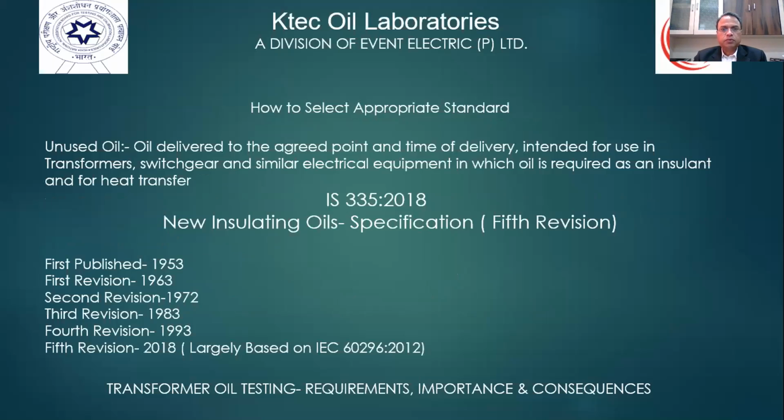How to select the appropriate standard? There are 2 types of oil: unused oil and used oil. Unused oil is regarded as oil delivered to the agreed point and time of delivery, intended for use in transformers, switchgear and similar equipment in which oil is required for insulation or heat transfer. Basically, whenever the oil we receive at site is in a tanker, it is always regarded as unused oil. The basic point is that until the oil has been poured into the transformer, it is regarded as unused oil.